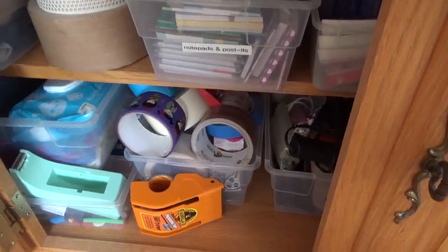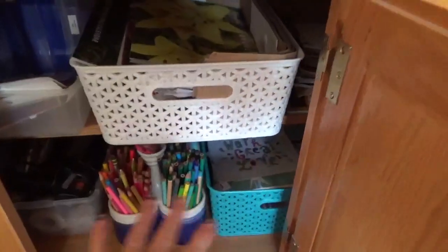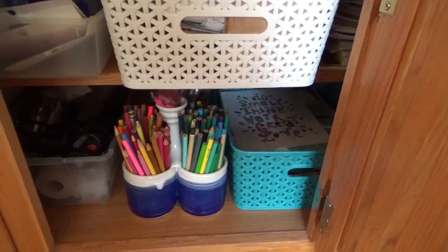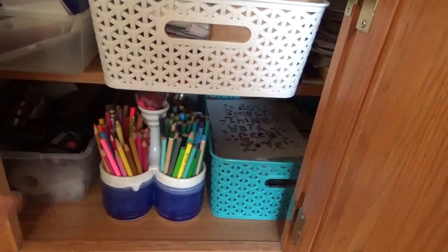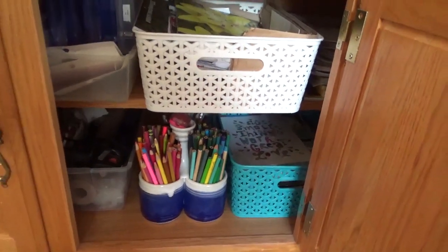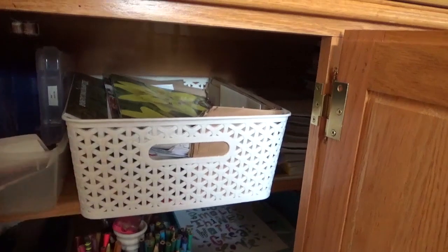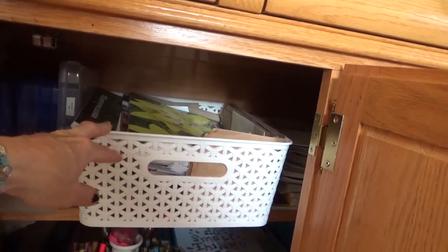Notepads, tapes, let's see, glue guns, colored pencils, a lot. Once again, there's quite a bit of stuff in here that the kids use. So colored pencils for the kids. I think there's probably crayons over on the other side. This is full of things that I am collecting just to use to make junk journals.